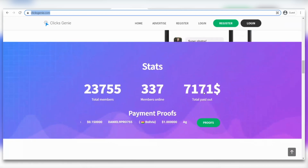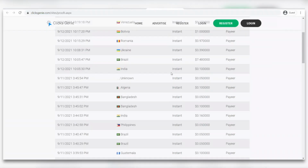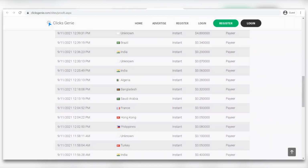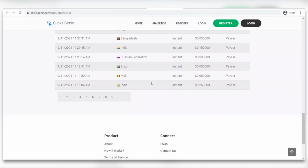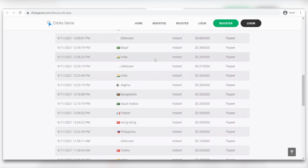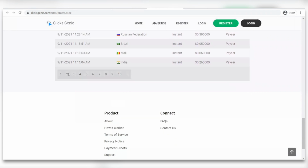Now, really quickly, we actually want to show you some payment proof. So as you can see, these are people from all over the world cashing out their payment every single day and through different methods, which can reassure you that whatever you will be earning with today's method, you will be able to cash out. This isn't a scam, it's real, and these proofs of payment can prove that.